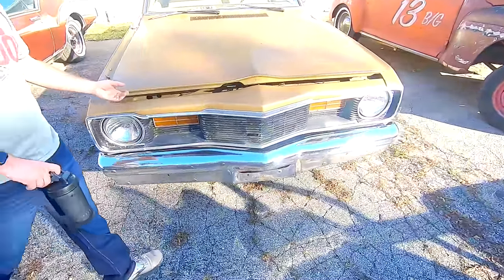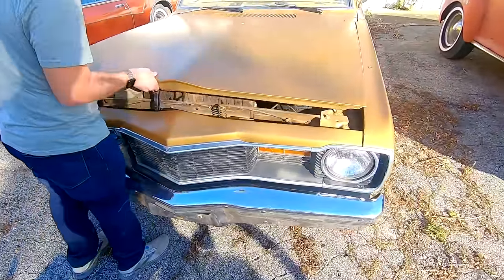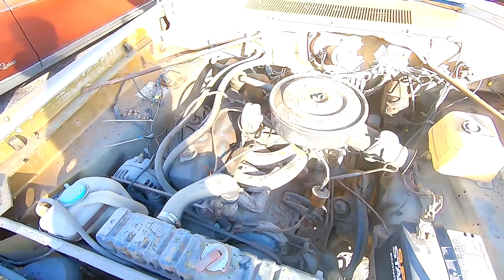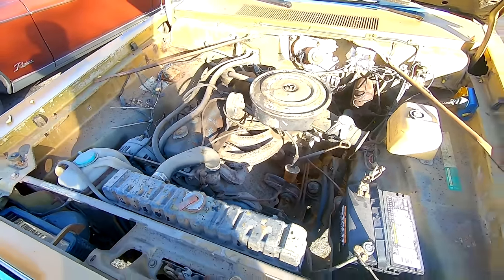Can we get the hood open? Yeah, on this one? It's popped on this one. Let's see what's going on. Oh, a little slant six. Slant six. But this one does run and drive. It does run and drive, yeah.